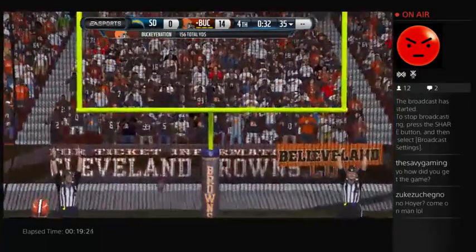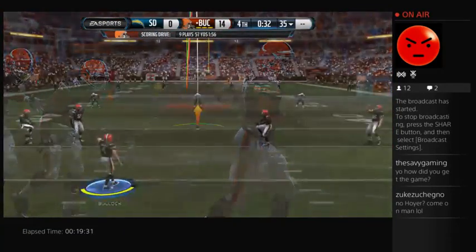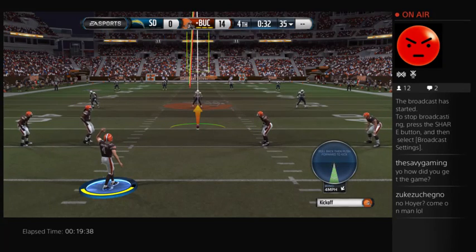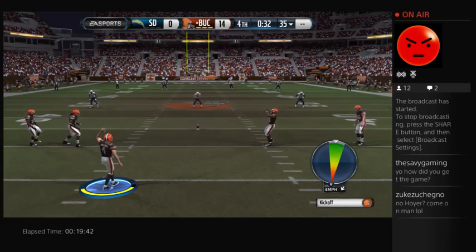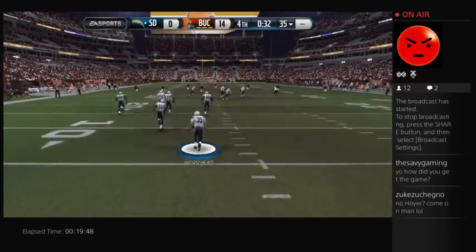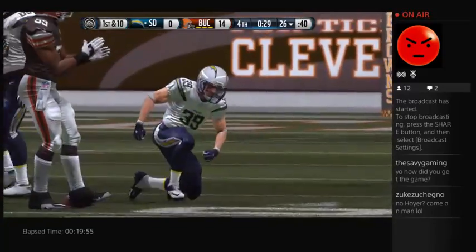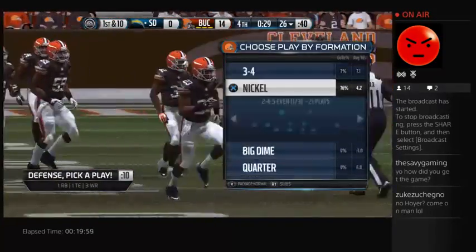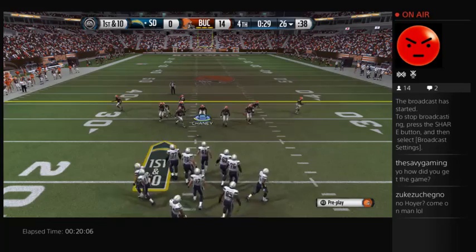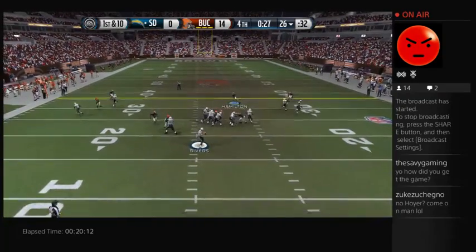Count it. The Chargers ready to return the kick. He's got a chance to return this one. And the tackle is made right around the 26-yard line. First down. Every snap crucial the rest of the way. Matthews takes his spot in the backfield. First down at the 26.